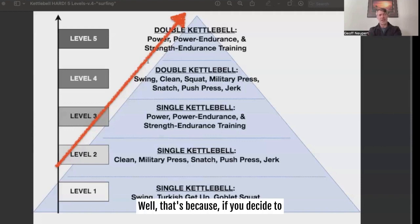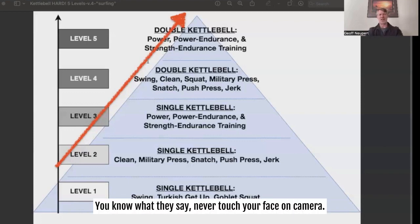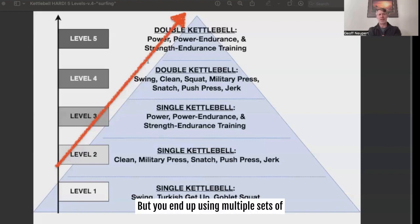So why is that? Well, that's because if you decide to get the Giant, you'll see all this. I've laid this all out for you, right? Giant 1.0 to 1.1 and Giant 1.1 to 1.2 starts becoming endurance, right? So we start moving the reps up. So what happens is the Giant 1.0 is based on your 10 rep max, clean and press. So is the 1.1 and the 1.2. Excuse me for touching my face. They say you never touch your face on camera. I don't know why, it's distracting. But you end up using multiple sets of 9 with your old 10 rep max, right? So then obviously your 10 rep max is not your 10 rep max anymore. Okay. So hopefully this is making sense.